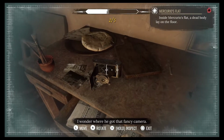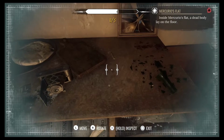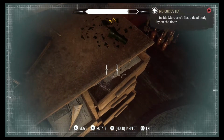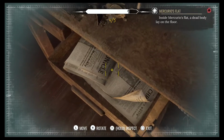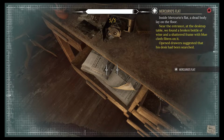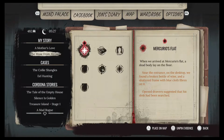I wonder where he got that fancy camera. It appears the wine was truly awful. Despite the overall tendency towards mess, you cannot sit with the drawer pulled out like this. Someone left it after searching. So what we found out, let's see. Near the entrance on the desktop, we found a broken bottle of wine and a shattered frame with blue cloth fibers on it. The open drawer suggested that his desk had been searched. Searched by whom?